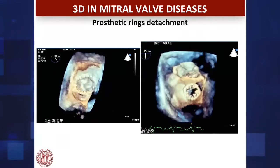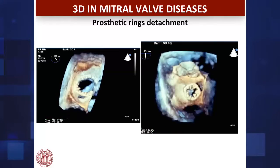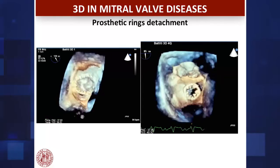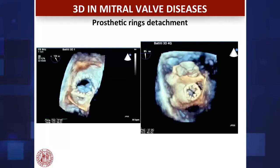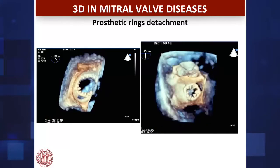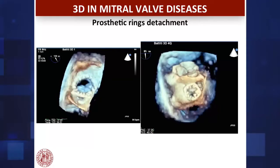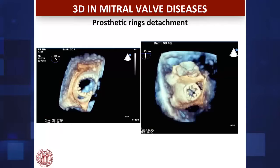Other possible complications are, of course, ring detachment. This occurs quite frequently, unfortunately, and these are nicely seen and nicely diagnosed using, again, the en face view. You see the ring, and in the background, the leaflets of the mitral valve, and you see this area of detachment. Here in this patient, the area of detachment is much larger and requires quite some consideration from the surgeons.